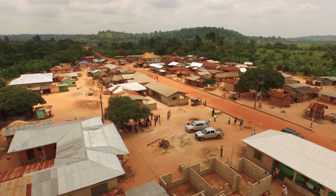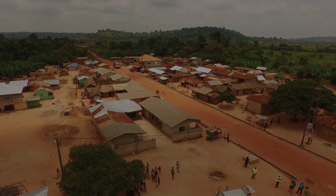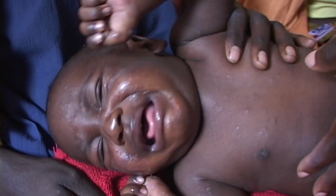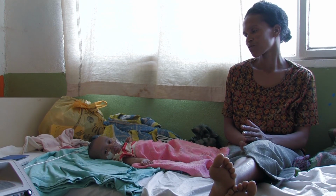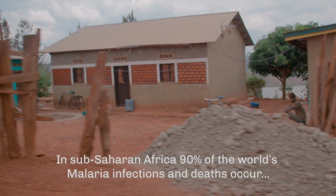Malaria is a disease caused by parasites transmitted to humans through the bites of infected mosquitoes. Without prompt and effective treatment, malaria can be fatal, particularly in young children and pregnant mothers. Most malaria cases and deaths occur in sub-Saharan Africa.